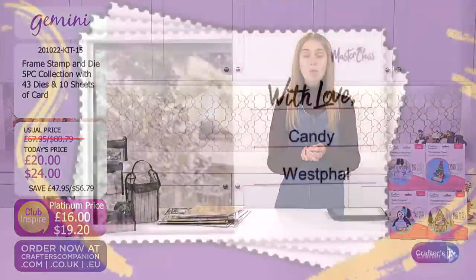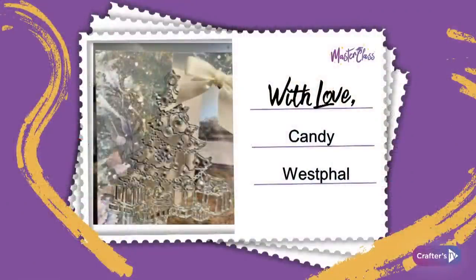So first up, wow, Candy's been using some of our amazing Heart Creator cards. How incredible does that look? Loving all the metallic finish on that. That looks perfect for Christmas.